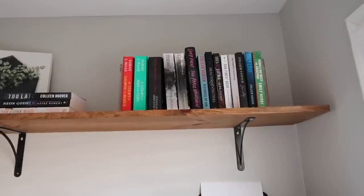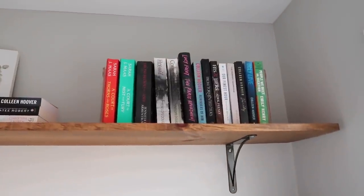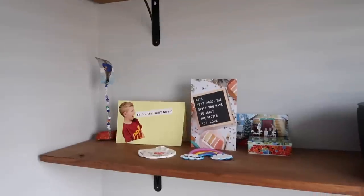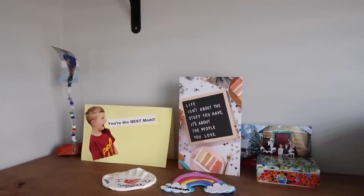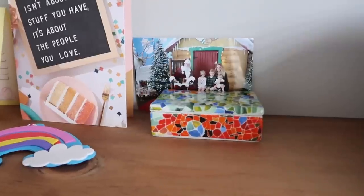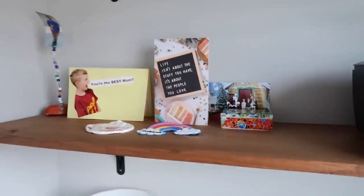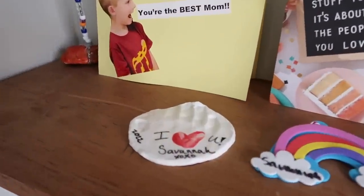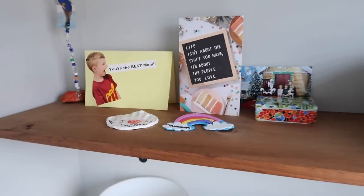I have all of my books that I've read that I have hard copies of over here, and then these couple I still need to read. Down here, I just have some sentimental things that mean something to me. This is a box that my brother got me from Spain, actually. So I just have all of that displayed here. Like little Savannah's handprint and stuff, so I have all of that here.